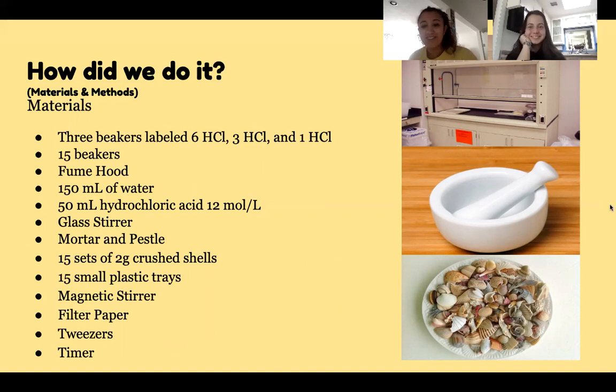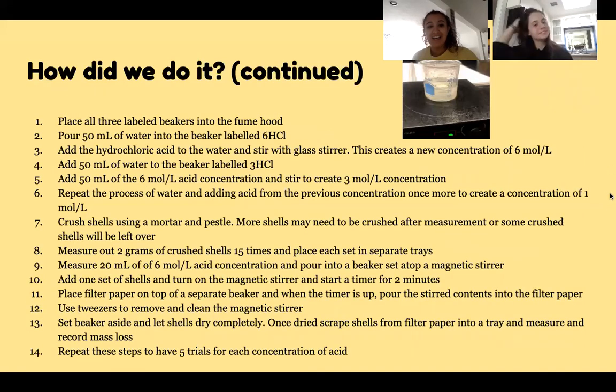Basically, we started out with 3 beakers in a fume hood labeled 6, 3, and 1 HCl. We poured 50 milliliters of water into the first beaker and then added 50 milliliters of the hydrochloric acid and stirred with a glass stir rod, which created a new concentration of 6 moles per liter. And we basically repeated this with the previous concentration of each acid until we were left with 3 different concentrations of 6, 3, and 1.